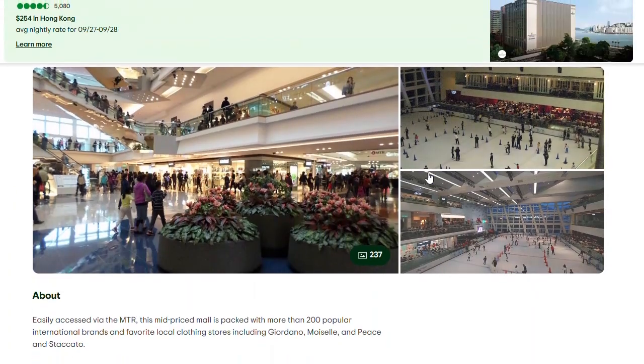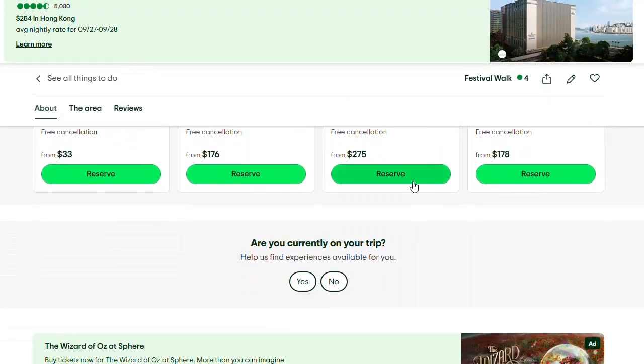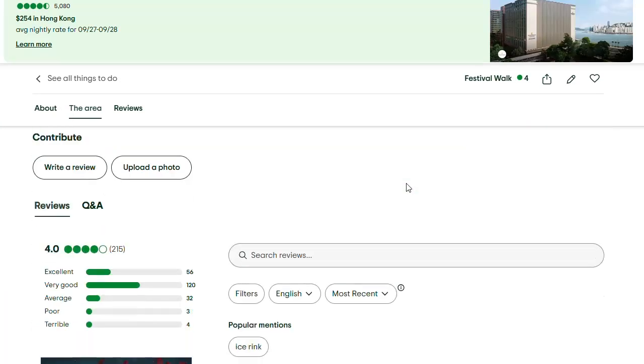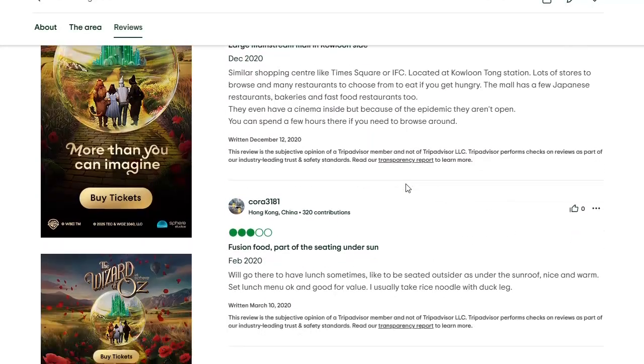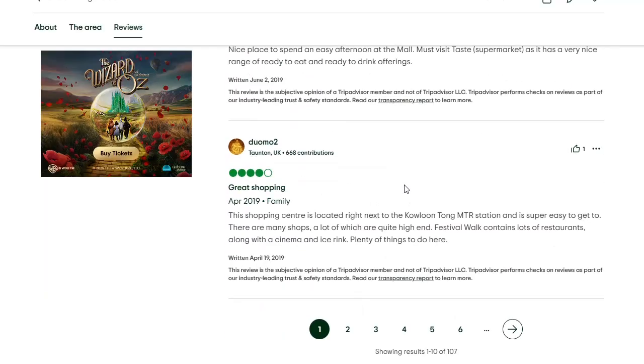Easily accessible via the MTR, Festival Walk Mall is packed with more than 200 popular international brands and favorite local clothing stores, including Giordano, Moiselle, and Pierre and Stakota. This is a popular hangout spot for locals with a lot of restaurants and an ice skating rink and cinema.